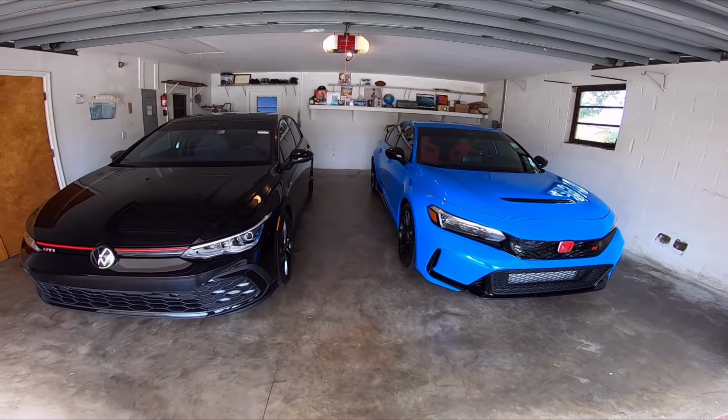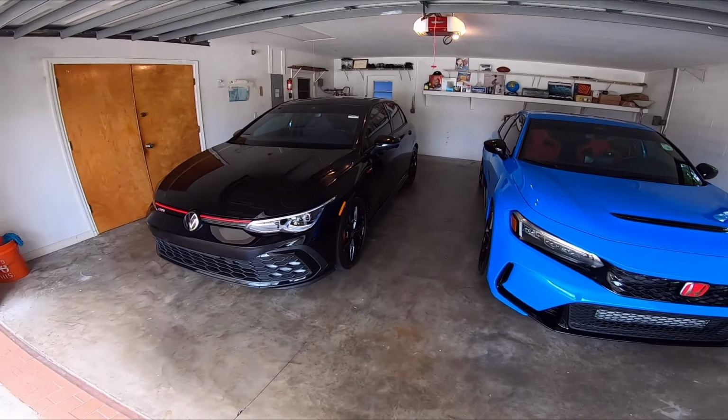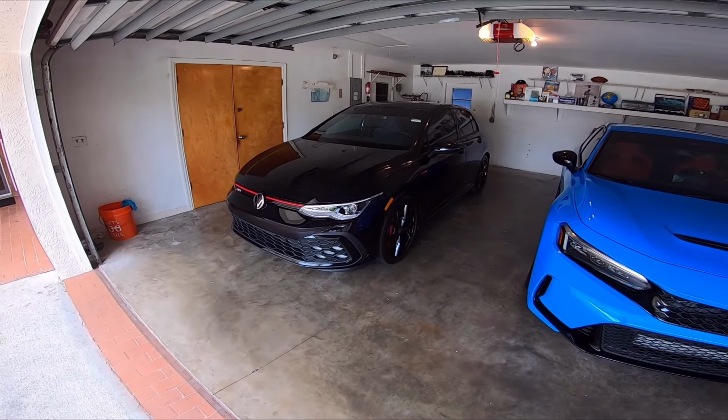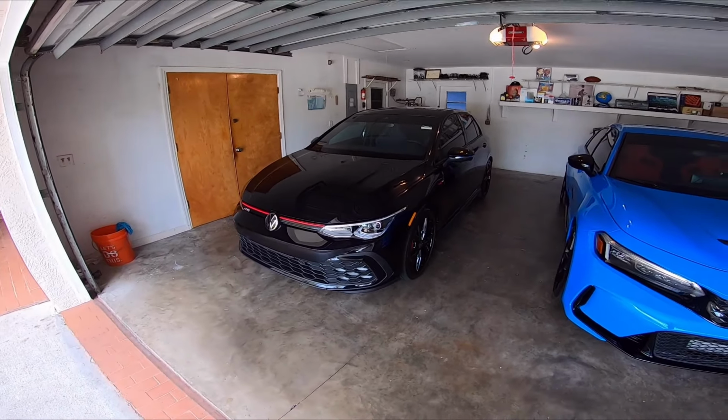And in today's episode, I'm going to discuss this 2024 VW GTI, what the ownership experience is like, what it's like to live with this vehicle, and is it any fun?